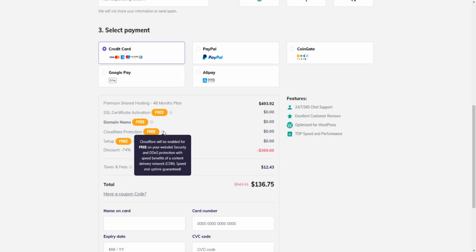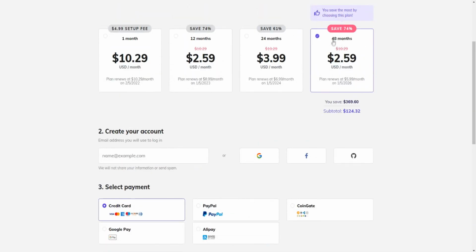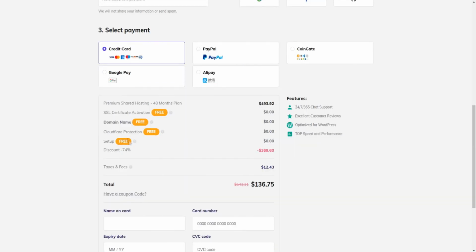Cloudflare protection free. Cloudflare will be enabled for free on your website. Security and DDoS protection with speed benefits of a content delivery network. Speed and uptime guaranteed. And you also get free setup as well. Monthly plans come with a $4.99 one-time fee. Subscribing to a longer plan will remove the setup fee and save you more money in the long term. That's what we've done by subscribing to the 48-month plan, which enables us to get some extra incentives, some extra bonuses, some extra freebies. And then we have the discount applied right here, which allows us to purchase the hosting for this particular price, as you can see on screen.